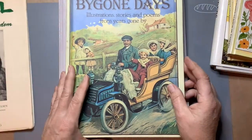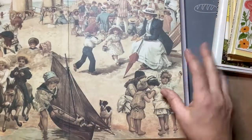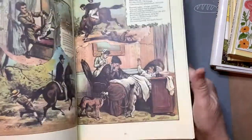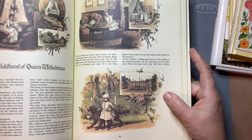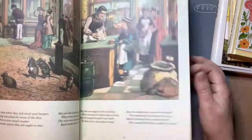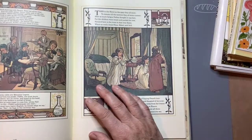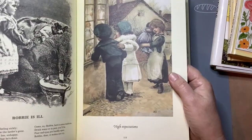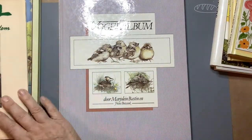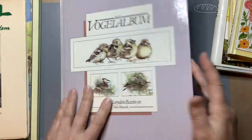Oh yeah, and this book, I love this book. This is a book by Leonard de Vries. He gathered some, I think, copyright-free pictures, all kinds of pictures and text. Love it. All vintage in a new book, okay, but I love them anyway. I don't use many digitals. I mostly use true pictures, true pages from books.